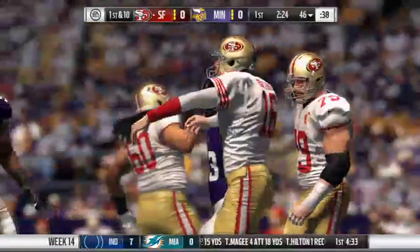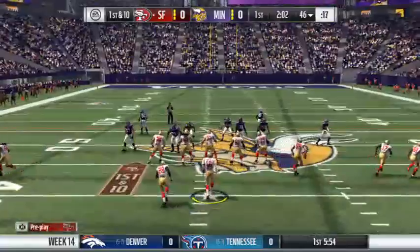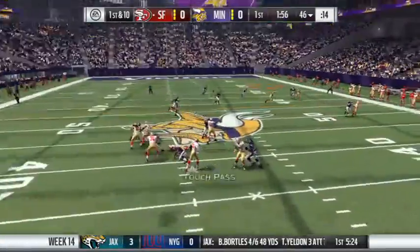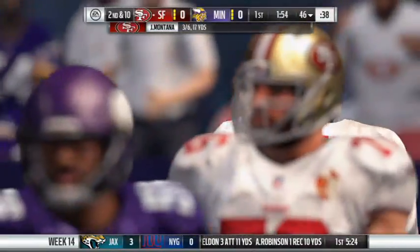And he'll be taken down at the 46-yard line. Offense comes to the line now, 1st and 10. From the shotgun, he'll look to throw. It's incomplete. Took a shot, couldn't connect.